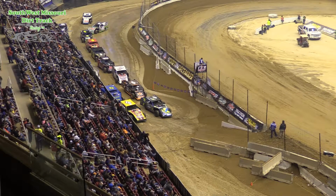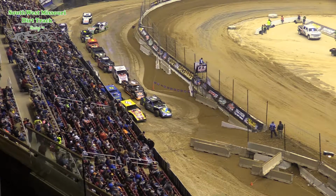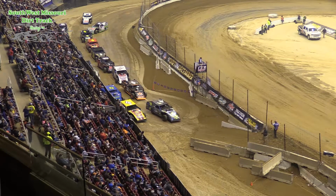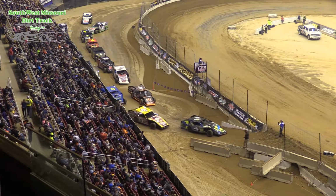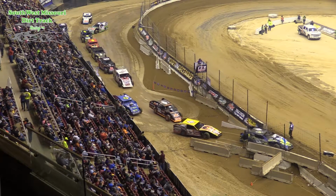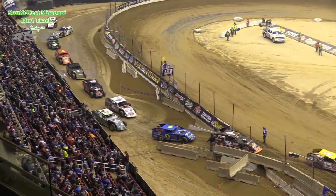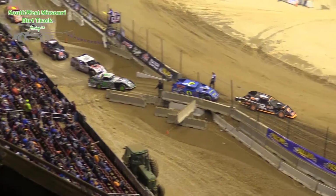It's going to be hard to top B-Main number 1, but we're going to give it our best shot. On the pole, it's going to be the 25 of Tyler Nicely out of Owensboro, Kentucky, to his outside out of McKenzie, Tennessee, last year's Friday night winner, Matt Cooper, Carver 18C. Inside of row number 2, the smooth operator, Bobby Pierce out of Oakwood, Illinois, in the 32, and Tim Hancock out of Mount Olive, Illinois, in the 0.